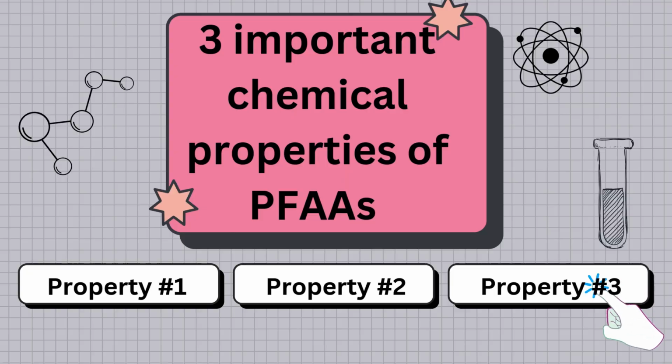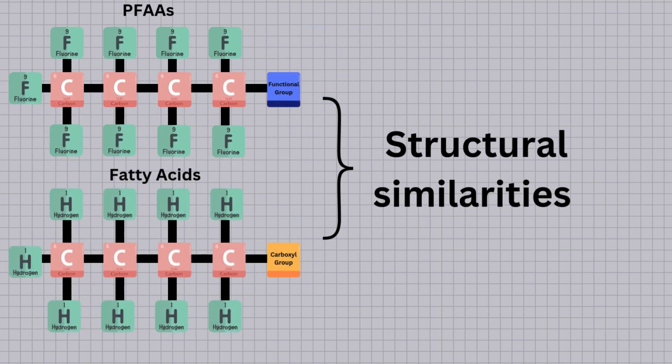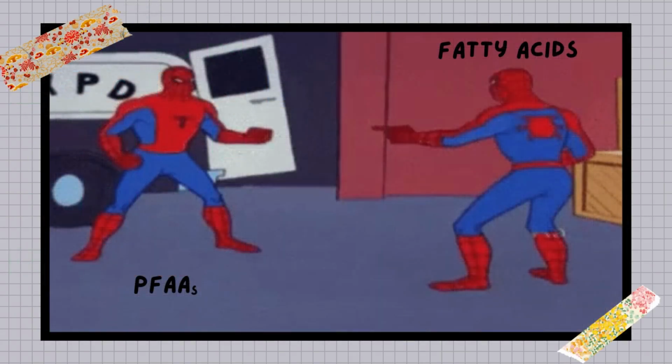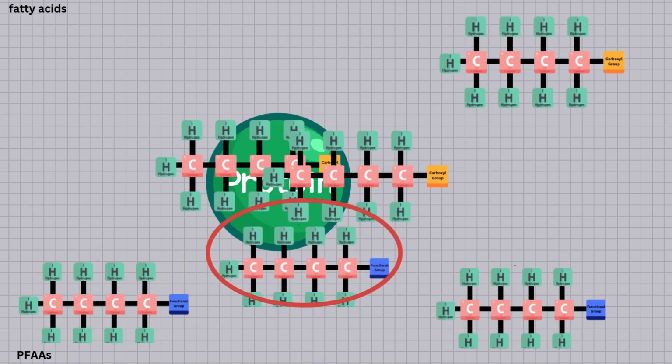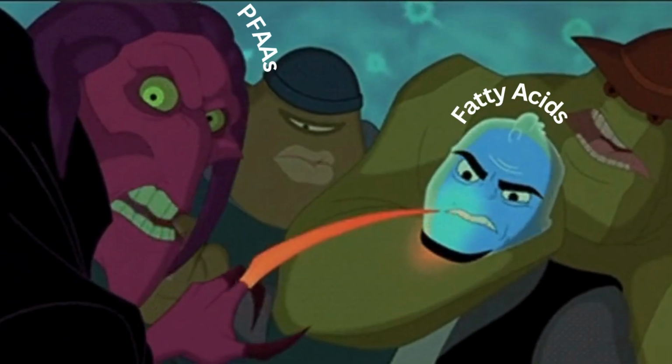The third property: due to the configurational similarities of PFAAs to fatty acids, PFAA molecules can mimic these biomolecules and infiltrate your body. Although scientists don't totally understand how this works, when you're exposed to forever chemicals from the air, water, or food, the carrier proteins for fatty acids can also pick up PFAAs. When people are heavily exposed to these chemicals, they can accumulate in the body and threaten our natural regulation processes.